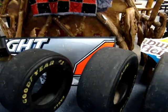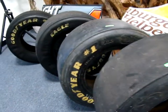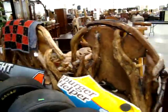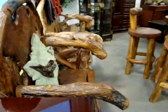We have several NASCAR tires. Here we have Kyle Petty and Richard Petty's autograph on the side of this car. We also have Richard Petty's autograph on one of the NASCAR slicks here. So we have something for everybody, ready for the NASCAR fans.